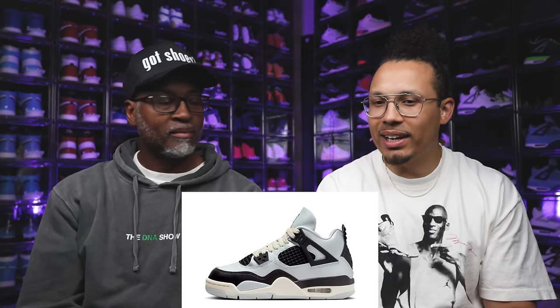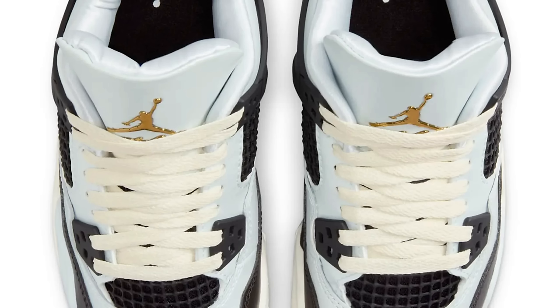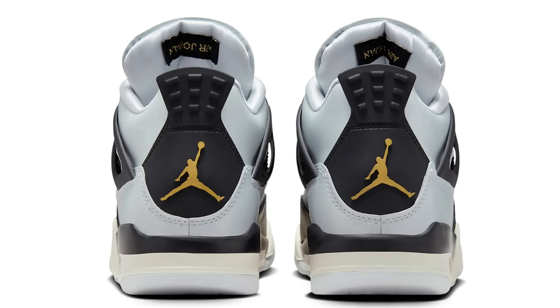You still have a fresh color and the different hits with the Jumpman, kind of having that switch up right there with that gel Jumpman. It gives it a kid vibe. Yeah, I like these. I think it's a solid shoe. Now, $160 though. Well, he's gonna mow some lawns. But I think it's worth it.